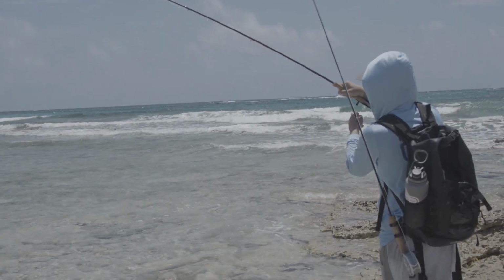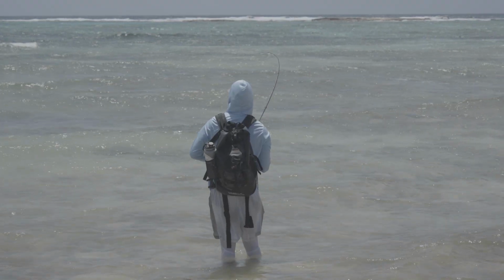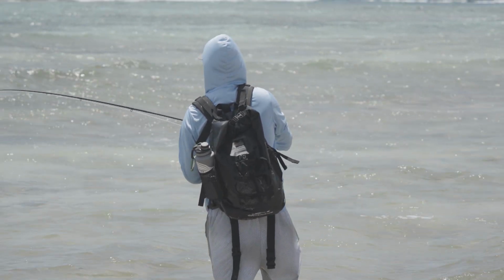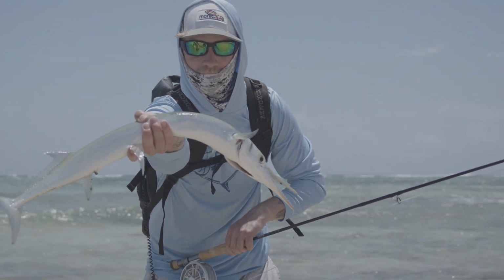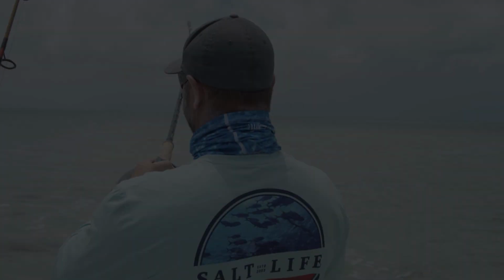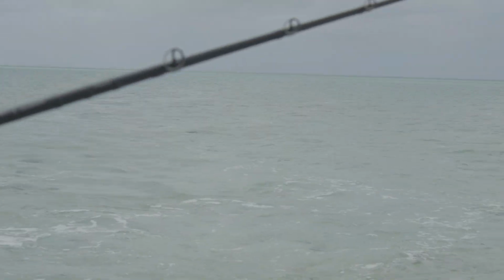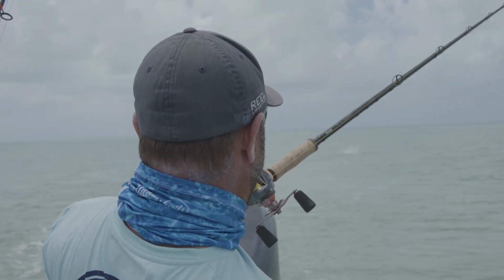Jarvis dives in there right behind me and sticks a big needlefish on top. He's jumping, having a good time. You know what? It's fun. You're catching fish. Oh, yes! They're jumpers. That's pretty cool.